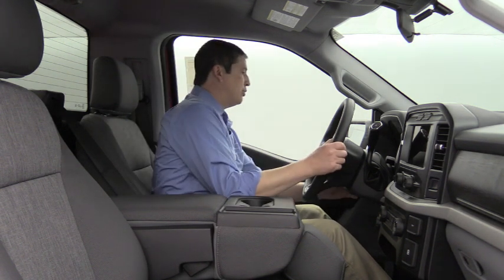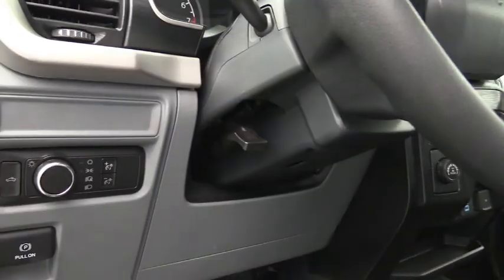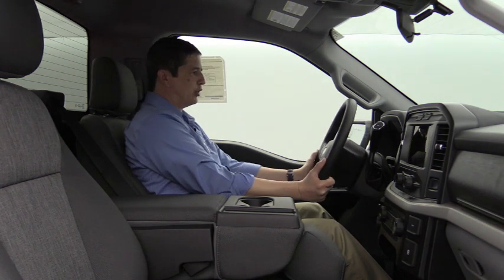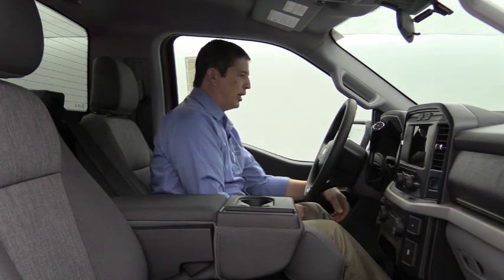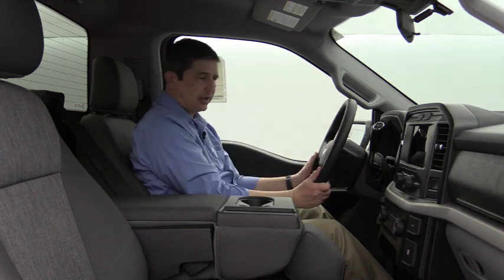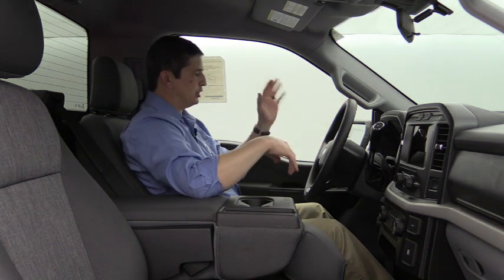Also, your steering wheel does have a manual tilt and telescoping. Just pull a lever under here. It's going to go up and down, forward and back, so you can get it just right, no matter what you want to do there. And then just pull that lever to lock it into place. The steering wheel is a polyurethane steering wheel here. It's black in color. Of course, this one does have cruise control.